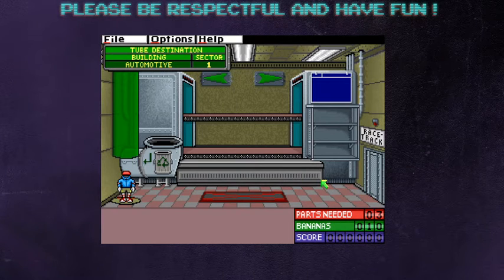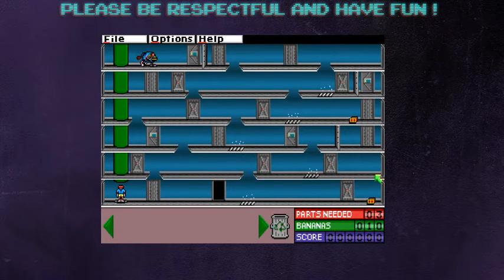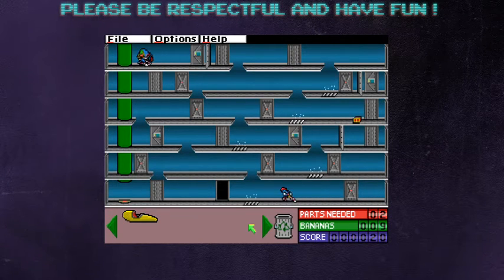Alright, so then we go into the warehouse. Alright, so yeah, we navigate the warehouse. I'm gonna work on my audio here. Navigate the warehouse and try to collect all these little yellow and orange boxes, which are our parts. And let's see, is it that to fire a banana, control to sprint, and there's basically no reason to not be sprinting everywhere.